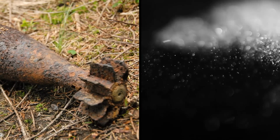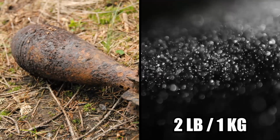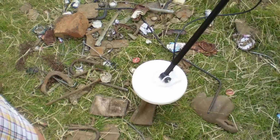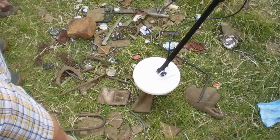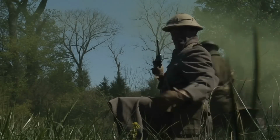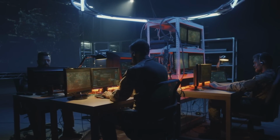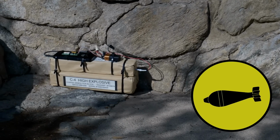The rusty device, still active and highly dangerous, stuffed with 2 pounds of high explosives, was found by a farmer named John Ross McMathuna. He had been using his metal detector in an old field when he came across the explosive, which was probably left over by the American Army stationed here during the war. Before D-Day, American soldiers had set up a training range here and had placed all kinds of bombs. It's no surprise that they left one behind.